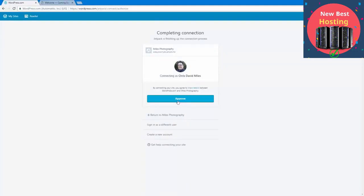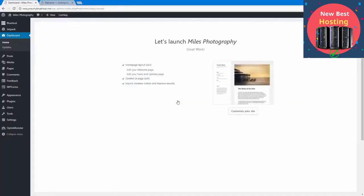If you don't have a WordPress.com account, you can sign up for one for free and it'll just let you sign up right there when you click it. So either you can sign up or sign in. Once you're there, you just click approve and it'll authorize the connection and take you right back into this process. So we can continue on.